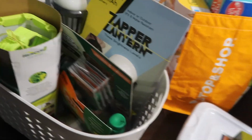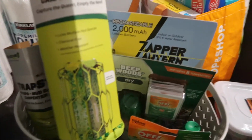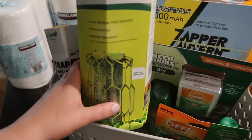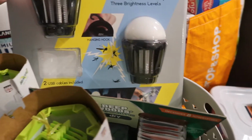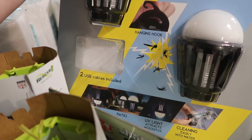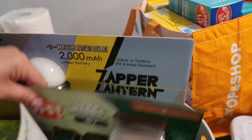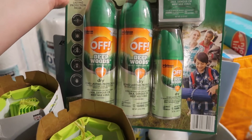What else? Okay, so this is like the bug container. These I picked up, I think in Costco. Not sure exactly how it works, but I guess you open it up and the bugs just get stuck there. And this is, I guess, something similar, and it looks like it's reusable and washable, and it gives you light and it zaps the bugs. This is bug spray, mosquito spray, all of that stuff.